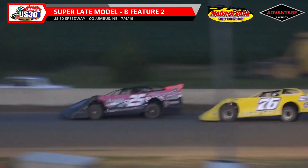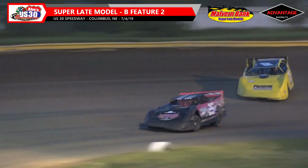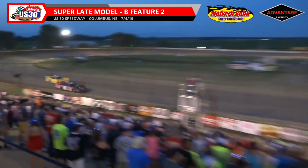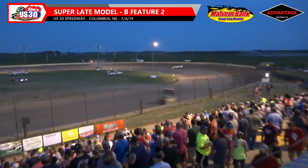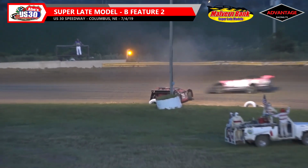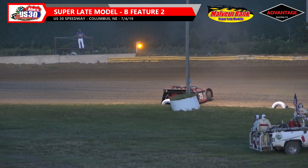Perdue with a good head of steam on the exit of turn number 2. Pulls ahead of Zeitner as they enter 3. Now Perdue drops to the inside. Zeitner a little sideways through 3 and 4. White flag in the air as we got a spin in turn 2. That's Albert Sack, and the caution's going to come out. Caution comes out on the final lap for Albert Sack, spinning out at the bottom of turn 2.